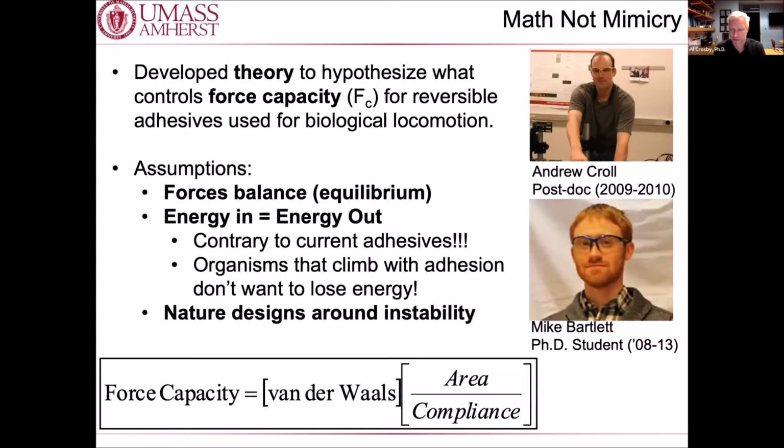We can discuss van der Waals during questions, but they basically exist between any 2 surfaces. So they're not very special, okay? And you can't do anything to scale them. The other parameters are the area, how large your toe pad is. That makes sense. If I want to hang something heavy or have a lot of force capacity, then I need to have a larger pad.